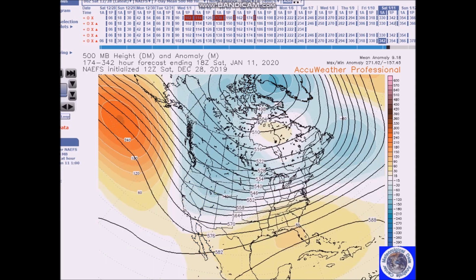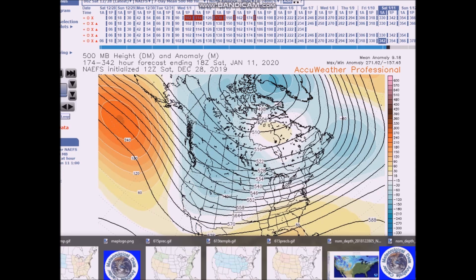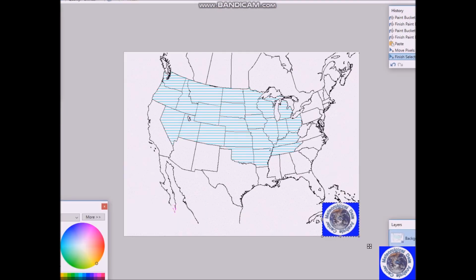So for this forecast period, I'm forecasting below normal temperatures for much of this area here, and I'm forecasting anomalies of 2 to 4 degrees below normal. And for precipitation, calling for below normal precipitation from the Mississippi Valley to the Pacific coast, and I'm forecasting probability of occurrence of 40%. That's the long range weather forecast discussion for December 31st through January 14th.